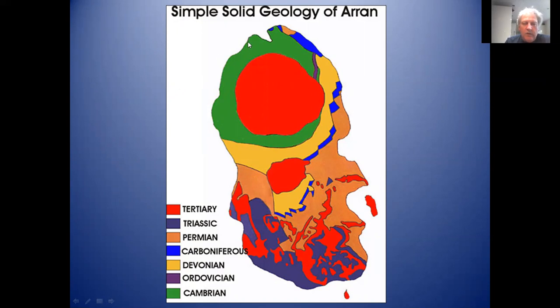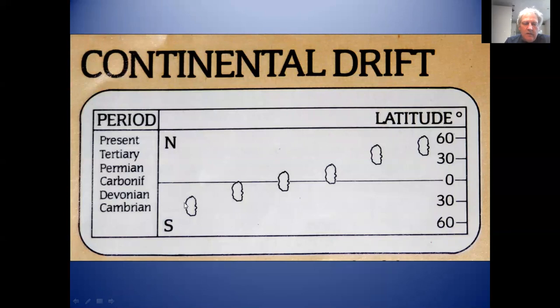And like Britain, the oldest rocks are in the northwest, youngest rocks in the southeast. So we start up at the northwest and look at what's been happening through the periods in which the rocks on Arran have formed. Starting way below the equator, actually further south than this little diagram shows. We're much closer, I think, to the South Pole than it indicates. But during the Devonian, the Carboniferous and Permian, we cross the equator before moving up to its present latitude. And these drifts across the equator are significant in the rocks we see on the island.